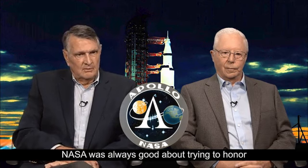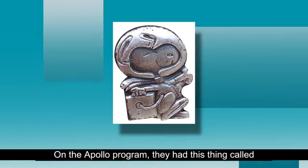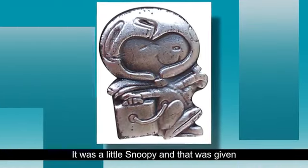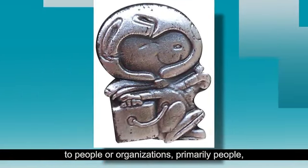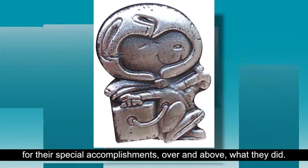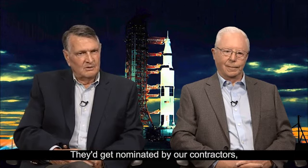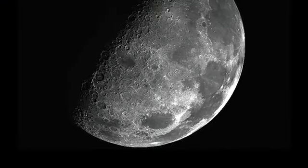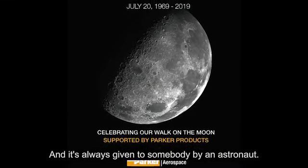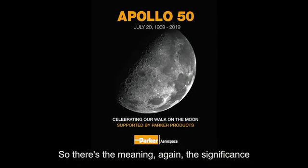NASA was always good about trying to honor their suppliers, the people who participated. Apollo program, they had this thing called the Silver Snoopy Award. It was a little Snoopy, and that was given to people or organizations, primarily people, for their special over and above what they did. And we had a number of our people that received those. They get nominated by our prime contractors, and that's quite an award and quite an honor to get, and it's always given to somebody by an astronaut. So there's the meaning again, the significance of the program.